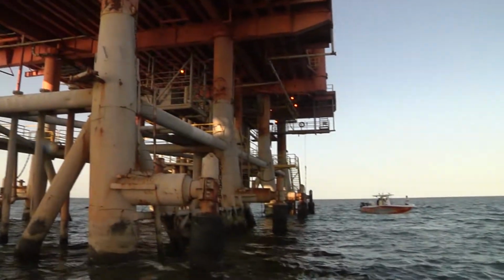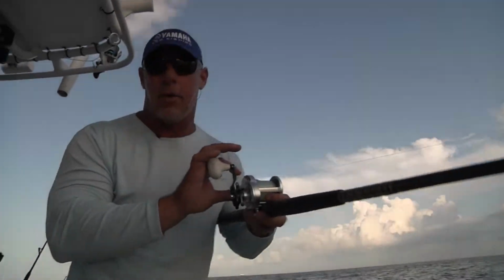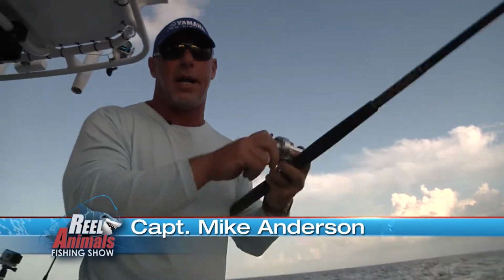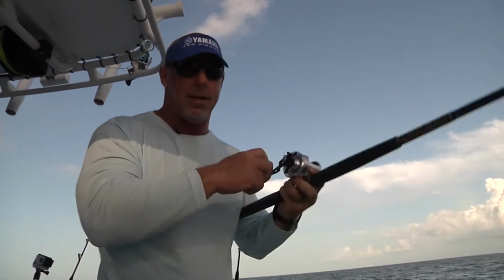We ran about 12 miles from Venice Marina out here into the Gulf, out to a really shallow rig for this part of the world. And we're trying to sabiki up some big baits we can use for our tuna fishing this morning.